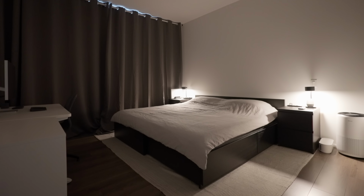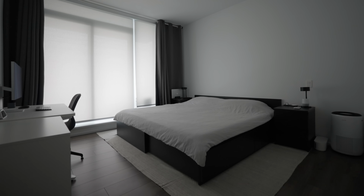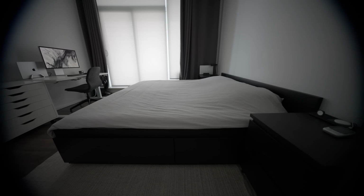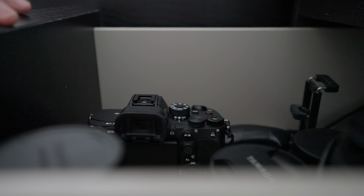But in this apartment, since it's essentially the size of a king-size bed, it usually just stays open the majority of the time, apart from when I'm turning our room upside down to film. And to help it feel a bit more like a bedroom, we added a couple of IKEA nightstands and reading lights to match the bed frame, whilst also hiding some extra storage for my office equipment and camera gear.